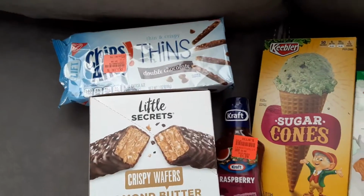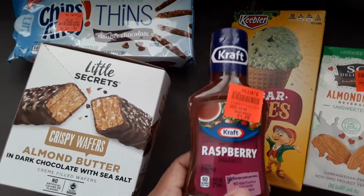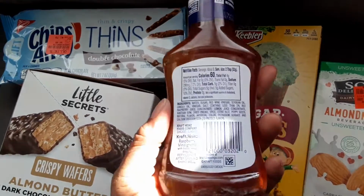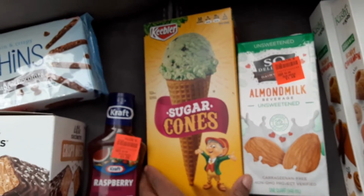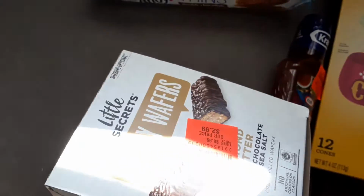And they have Oreo thins, they have all the cookies in thin versions. Of course, I love this raspberry vinaigrette, so good, delicious. I love fruity tasting dressings, so those are good, and these are good. All these are, you know, pretty bargain.